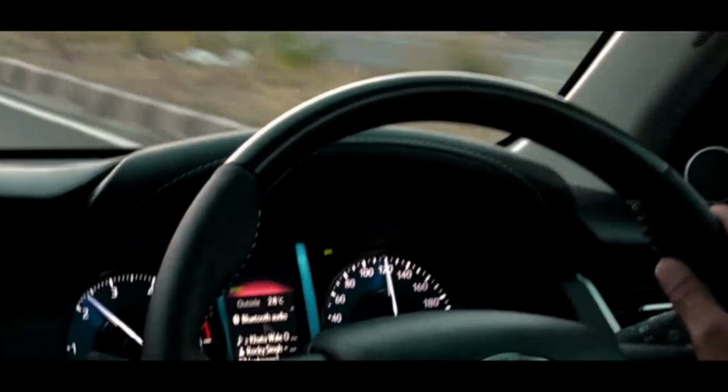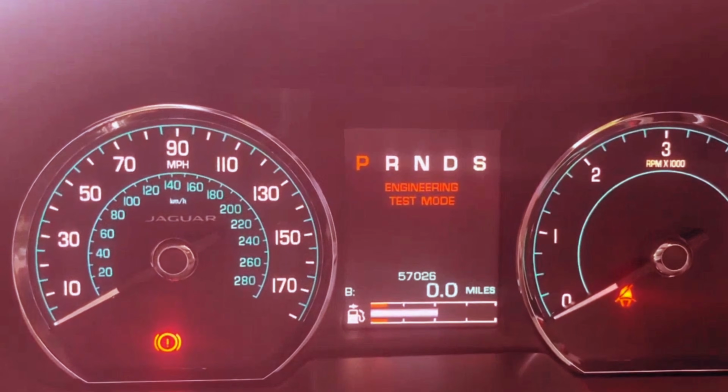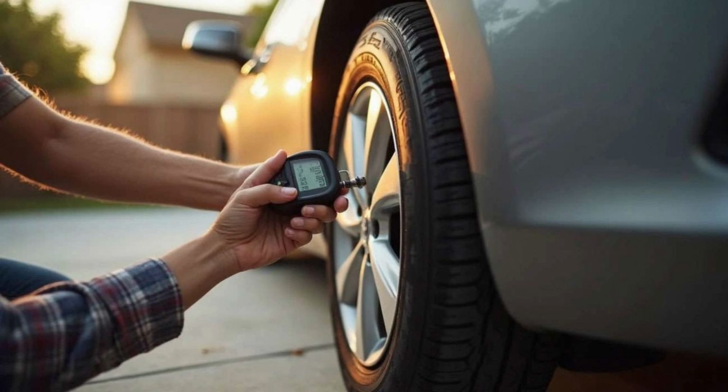Treating that light as your maintenance cue is like waiting until the oil pressure warning triggers to check your oil level. You want to be checking and correcting long before any warning system activates.